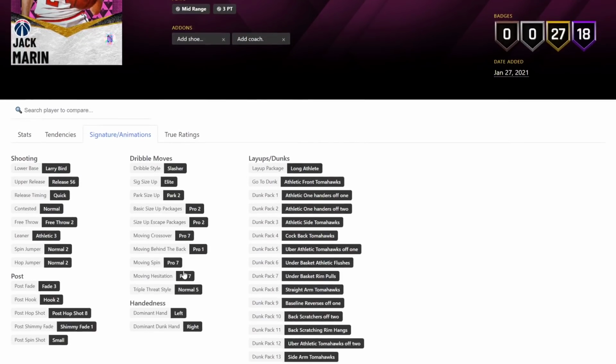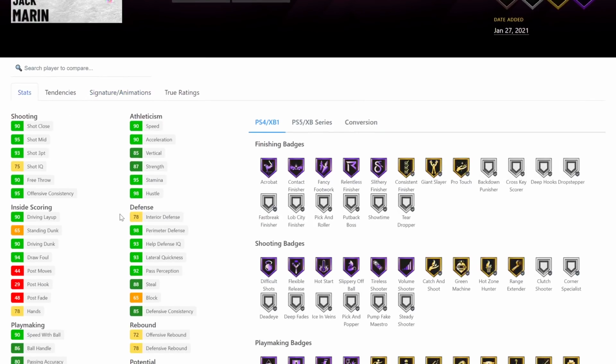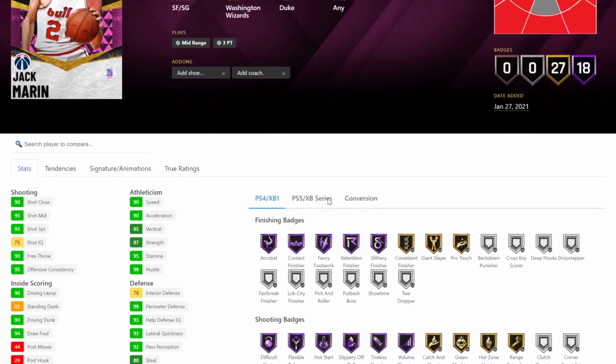He's got the Pro 1 behind the back, which is nice. Pro 7 crossover. He's also got a 90 driving dunk. He has got 90 speed with ball, 88 speed, which is getting good as well. Half quick first step, good. All of the defensive badges you need, basically.